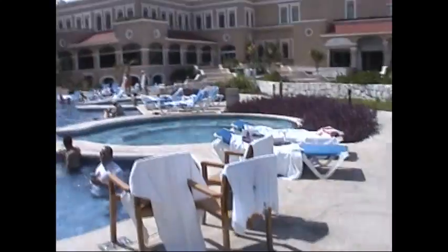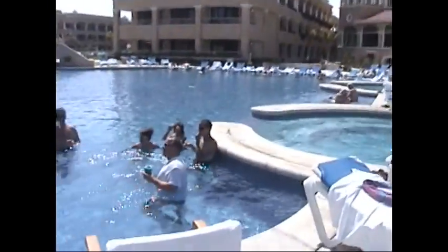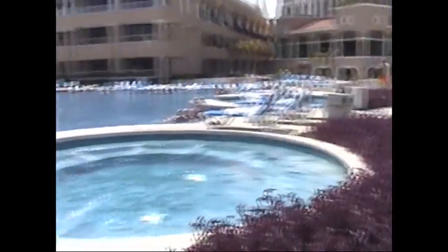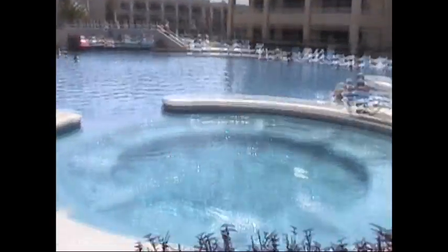All right. Oh, whoa. We almost made it to the ATV thing. This is our pool, which I think you saw last night. It was probably hard to see. So this is it in the daylight. A little mini hot tubs. Sorry.